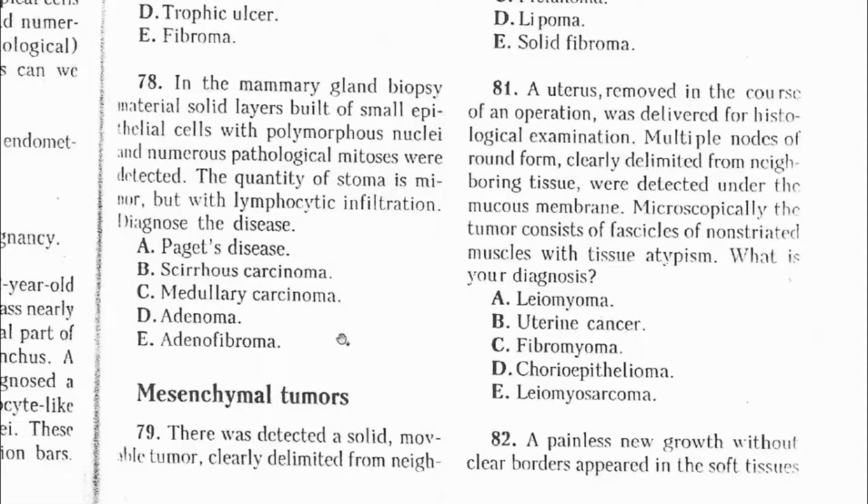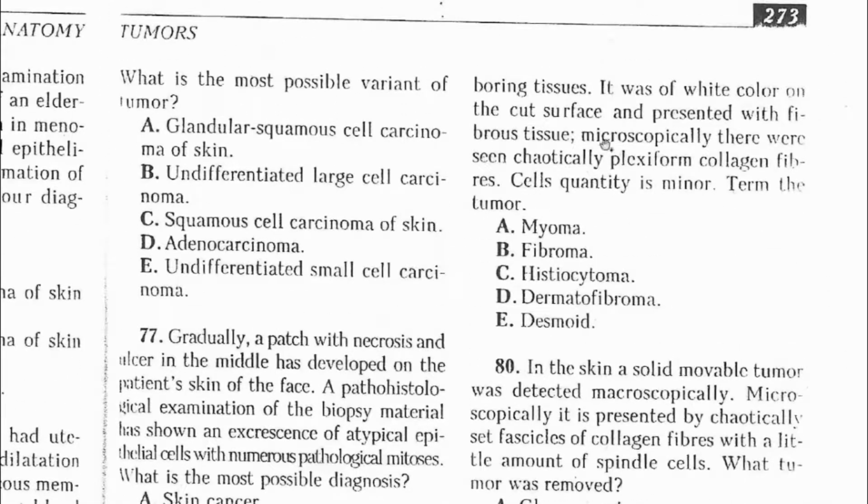Okay, so question 79. There was detected a solid movable tumor clearly delimited from neighboring tissues. It was of white color on the cut surface and presented with fibrous tissue. Microscopically, chaotically plexiform collagen fibers were seen. Cell quantity is minor. Name the tumor. A tumor of fibrous origin is called fibroma. So your answer here is fibroma, B.